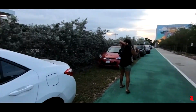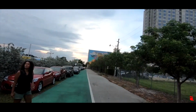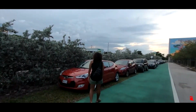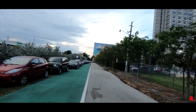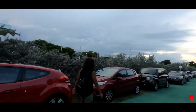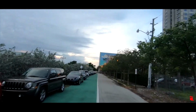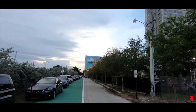Just parked up. There goes the car right there. So the parking is crazy over here. They have like one official parking lot that's all packed already. So we had to park on this little side street. And we're gonna get ready to head down. See what they're talking about.